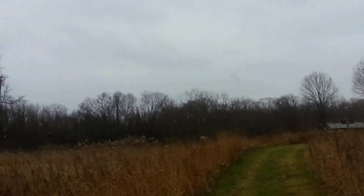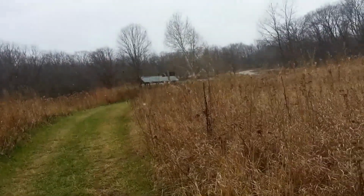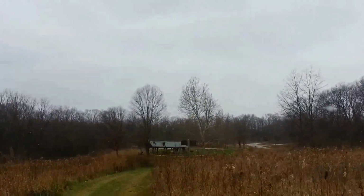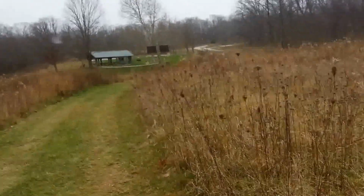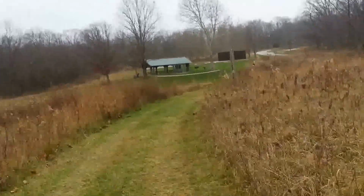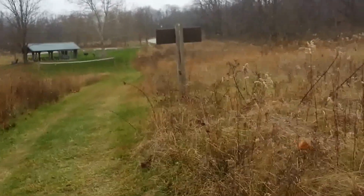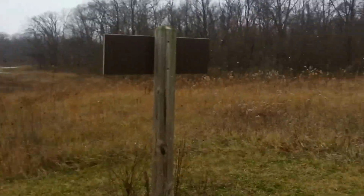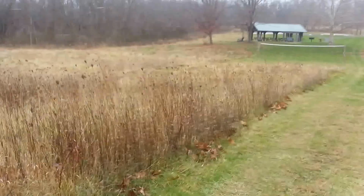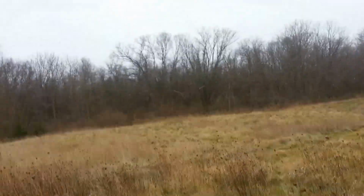Yeah, the snow, it's adding a little bit of festive atmosphere. See, there's nobody in the parking lot down here, so it looks like I could possibly be the only one here, which I really don't care, so that's just fine with me either way. Bird flying above, I don't know what kind.